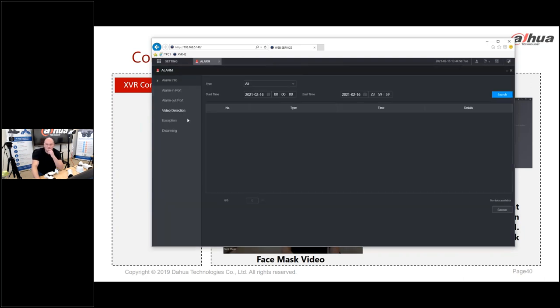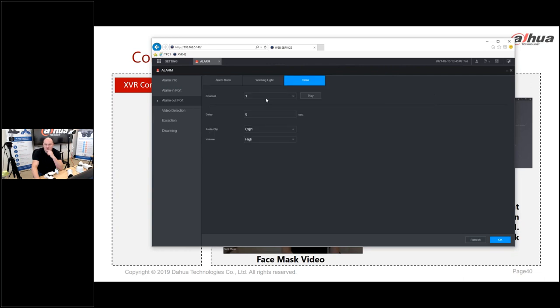So let's go into alarm. Alarm output port, siren. I'm going to change it immediately to clip 2. I like clip 2. That was a heck of a long 5 seconds. I think clip 2 is perfect because of that heightened level of frequency. You can definitely hear that at a good distance away.